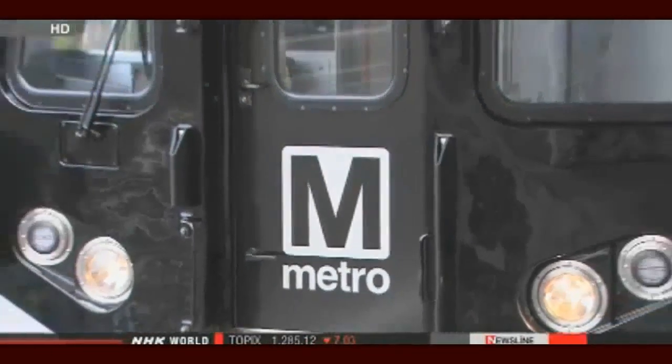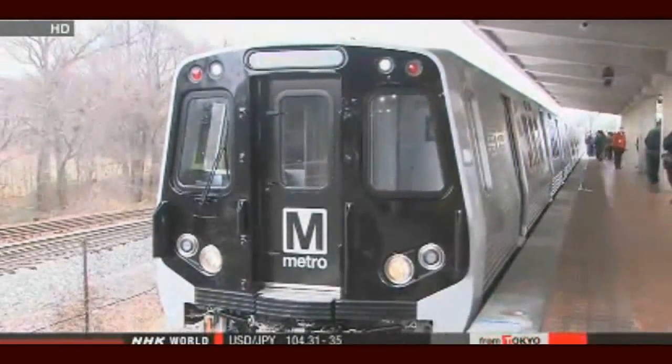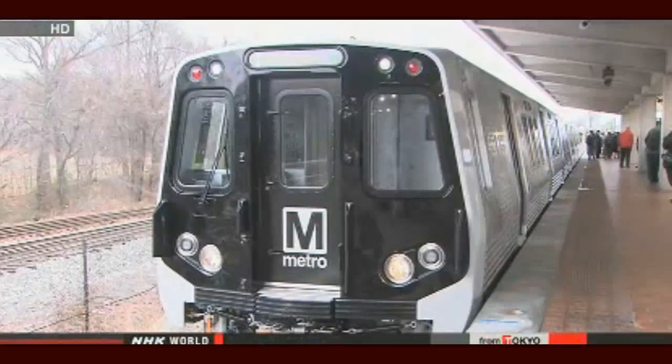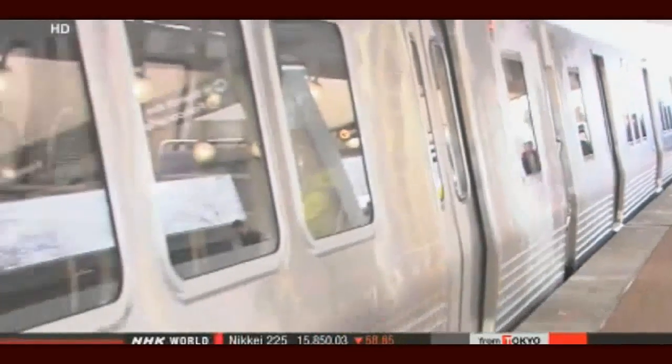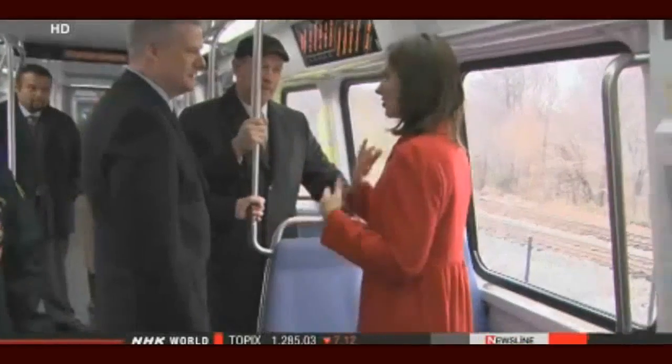Kawasaki Heavy Industries is helping to meet the growing transport needs of the U.S. capital. They're supplying a new series of rail cars for the subway lines of Washington. The executive showed off the model at a suburban station. It will be the first Japanese rail car to run on the D.C. Metro. Washington's transit officials will use the Kawasaki fleet to replace old stock and deploy on new lines.